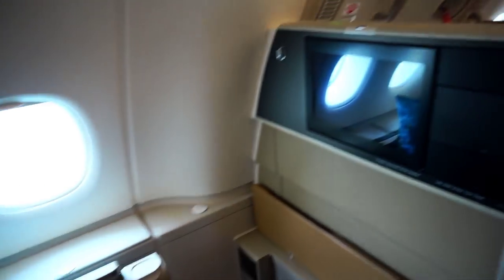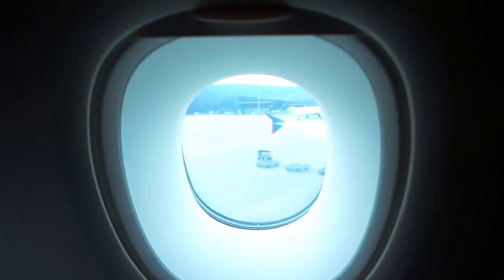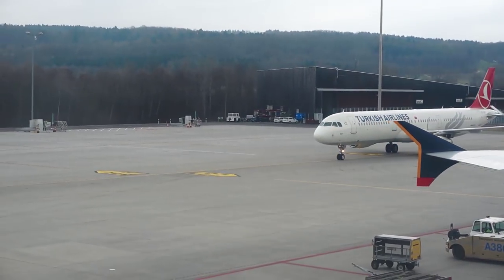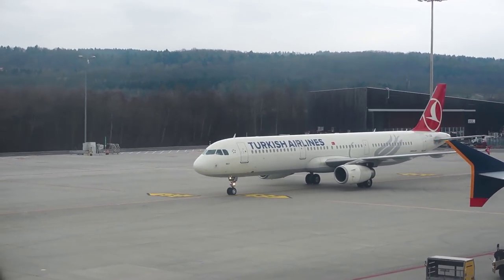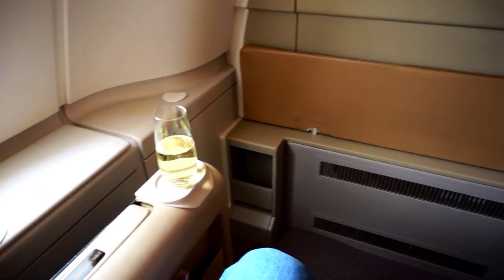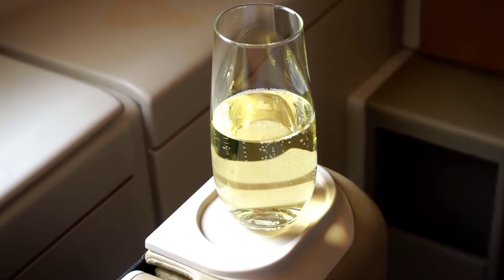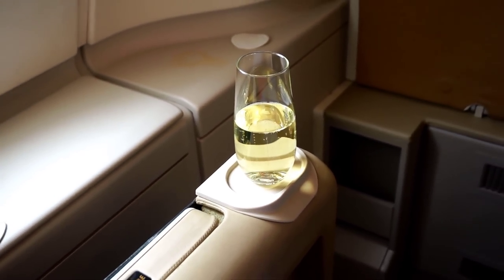Ladies and gentlemen, a very good morning or afternoon to you wherever you're located. This is High Flyer speaking. It is my absolute pleasure to bring to you this new report in business class on board Singapore Airlines Flight 345 from Zurich to Singapore. This is probably my favorite flight I've taken in terms of quality, so it'll be quite long. I hope you do enjoy it, and please let me know if you find it too lengthy so I can adjust my future videos. I just received my pre-departure champagne drink after boarding.